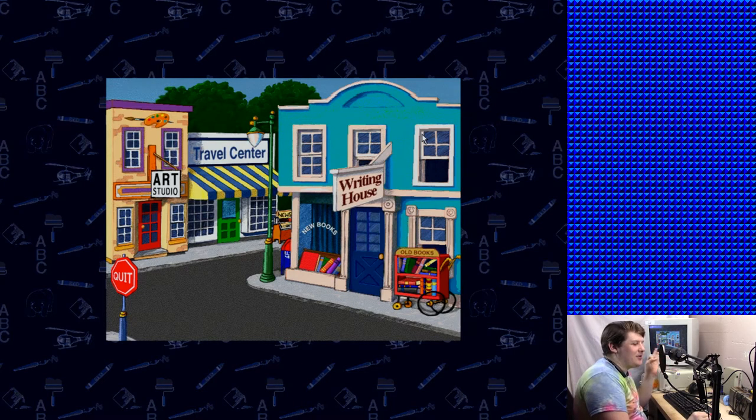Mostly this is good, but the inflection on some of these so far is a little strained. Where the old books are is kind of a little off. Okay, so let's try and write a book. Let's go to the Writing House.